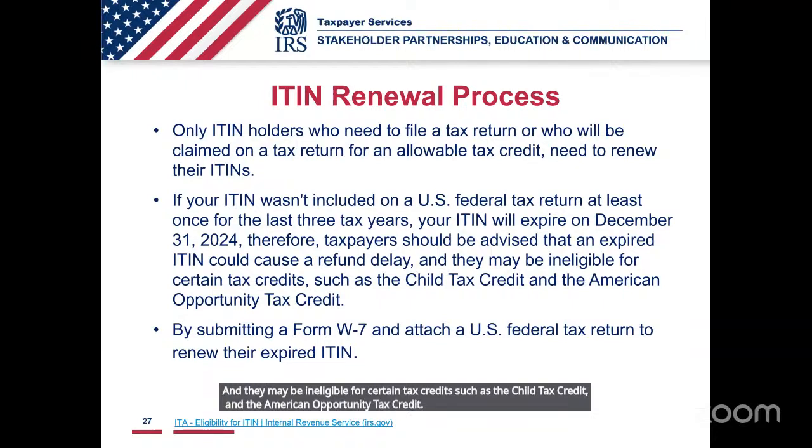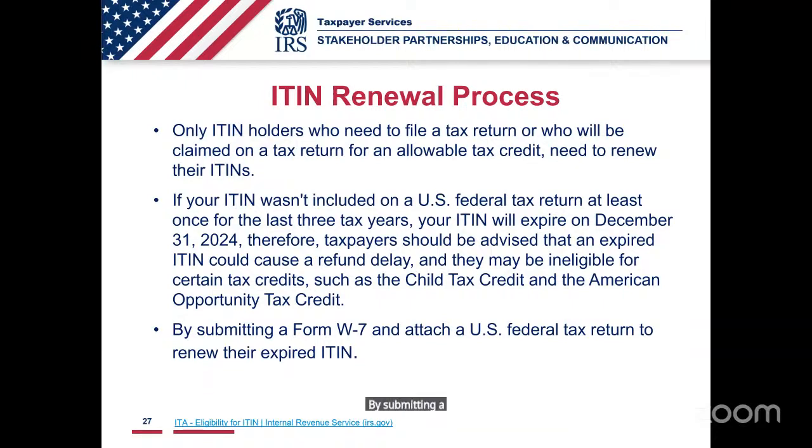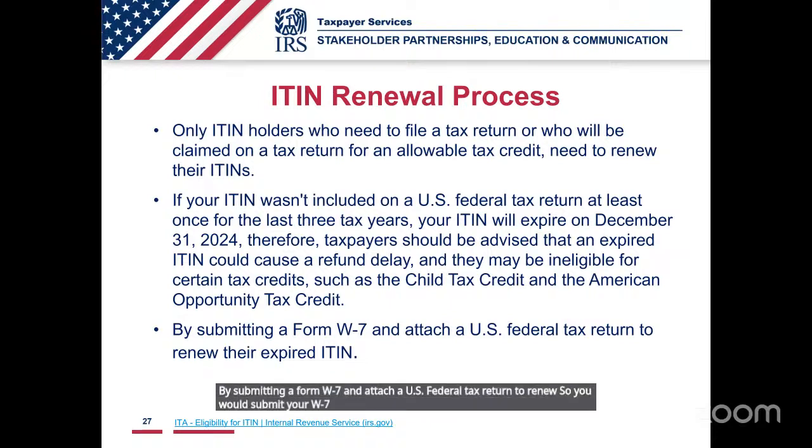You renew by submitting a Form W-7 and attaching a U.S. federal tax return. So you would submit your W-7 and attach your U.S. federal tax return to renew your ITIN.